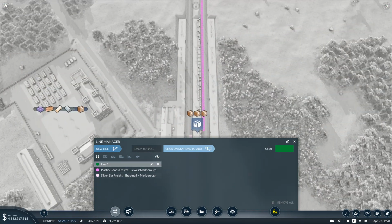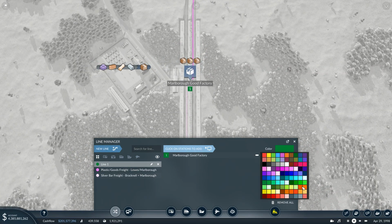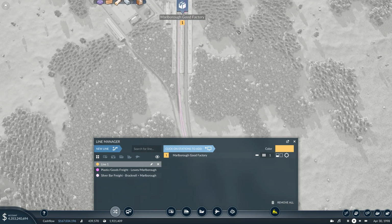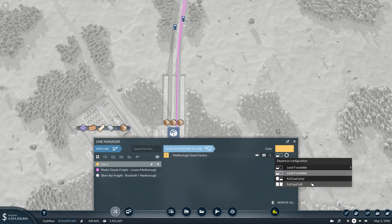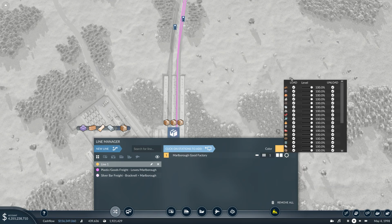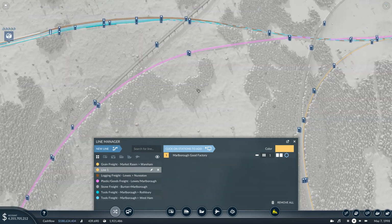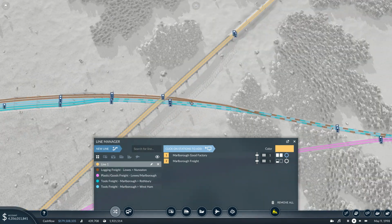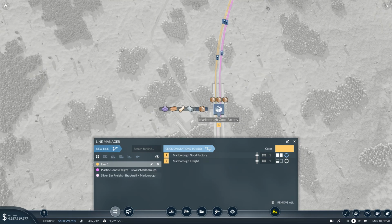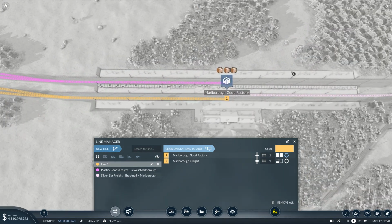Now we have the platform space to spare over here, as we can see, and this is going to be this colour. And again, we want this to be fully loaded over here. And once again, make sure you're only taking the goods. There you go. And then you're coming over here on our newly constructed line into the Marlborough Freight Yard there. Just make sure there's no line or platform sharing over here, which there is not, so that's great.